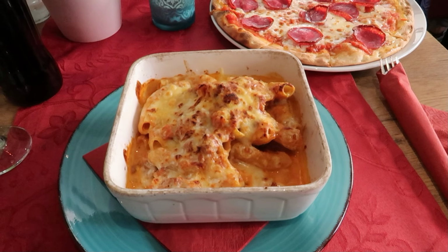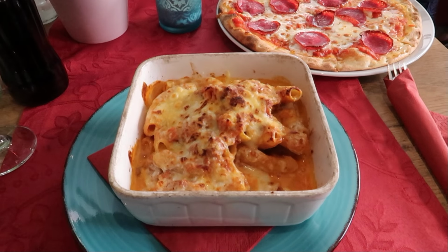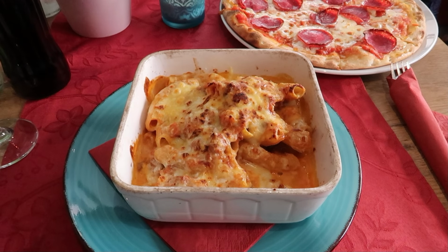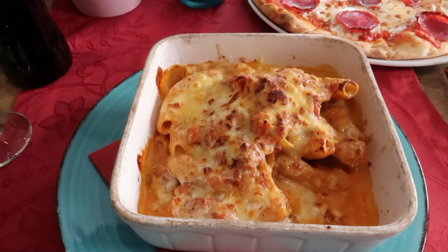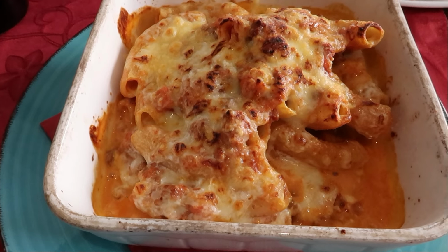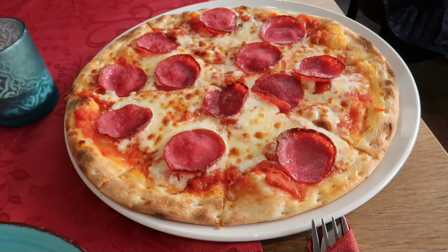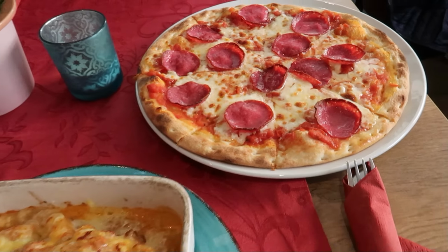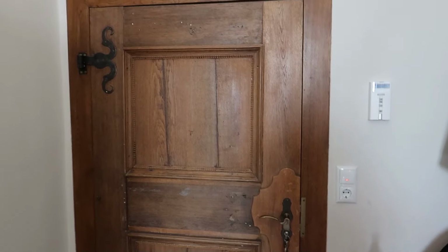All right, so our food is here. I ordered the ragu al forno. Okay, sorry for my pronunciation. Oh my goodness, it looks delicious. Look at it popping and steaming. And my husband got the salami pizza. So, guten appetit.